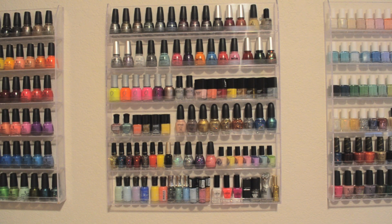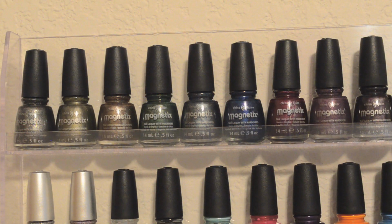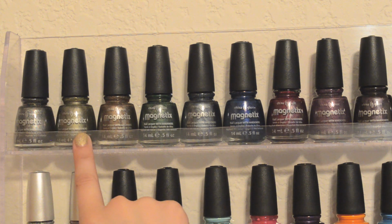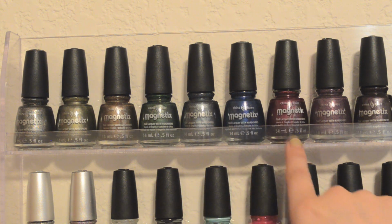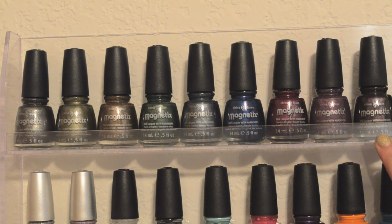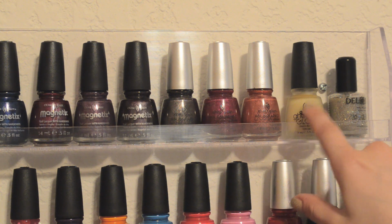The second rack has China Glaze Special Collections, Orly, Color Club, Butter London, Sephora by OPI, Chanel, Milani, Sally Hansen, just a bunch of random brands. The first ones are the Magnetics from China Glaze: Attraction, Cling On, You Move Me, Confused, Pull Me Close, Sparks Will Fly, Positively in Love, Drawn to You, and Instant Chemistry. And then these three are the China Glaze Holographics, and then the Glow in the Dark Top Coat.